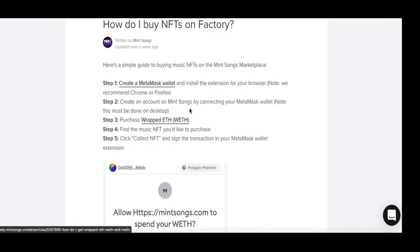So you have to create an account on Mintzones, which is the website that my NFT is on. And it must be done on desktop. So if you don't have a desktop, you're not gonna be able to do this. Okay. Now purchase Wrapped ETH, which is Ethereum. You gotta purchase Ethereum.